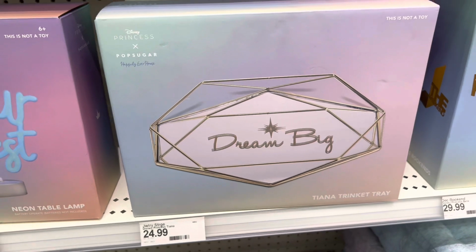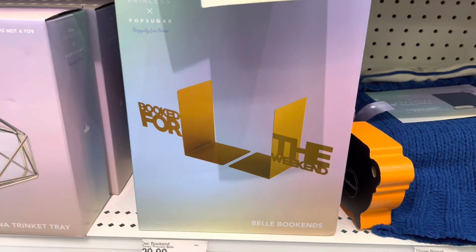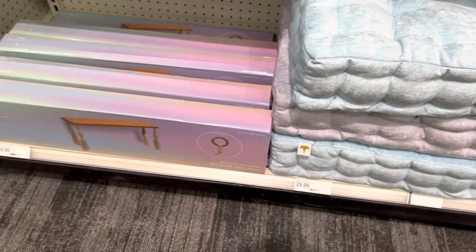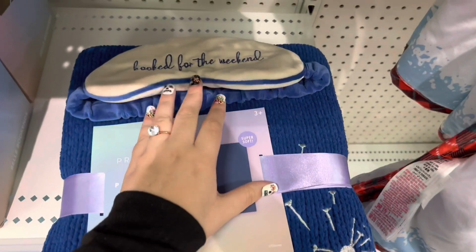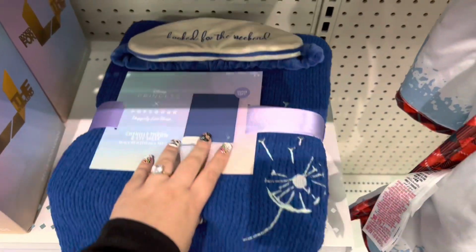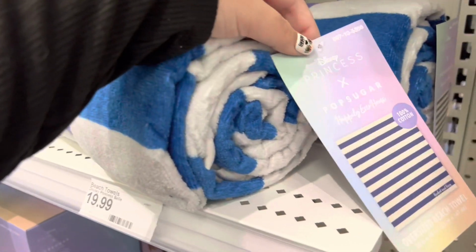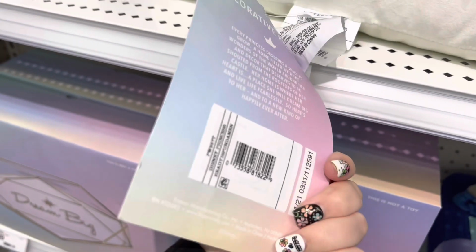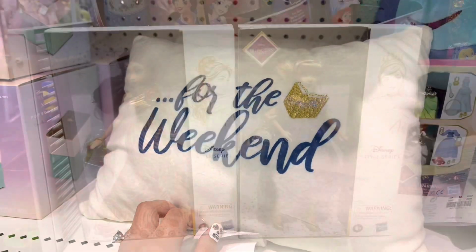Then this jewelry trinket tray. It was inspired by Tiana. It says dream big. Then we have these bookends that say book for the weekend in gold. These were $29.99. We have some blue, and I believe that's purple, cushions that were $29.99 as well. This is a throw blanket with a sleep mask that says book for the weekend. We have a towel that's blue and white striped. This one also said book for the weekend, Belle inspired. And then they had this throw pillow that also said book for the weekend for $30. It was a small throw pillow, so for $30, no, thank you.